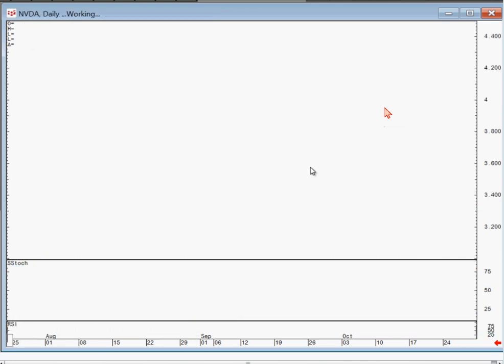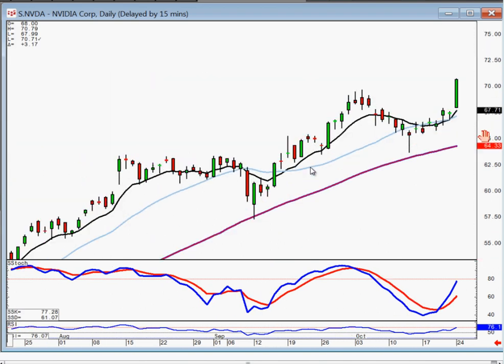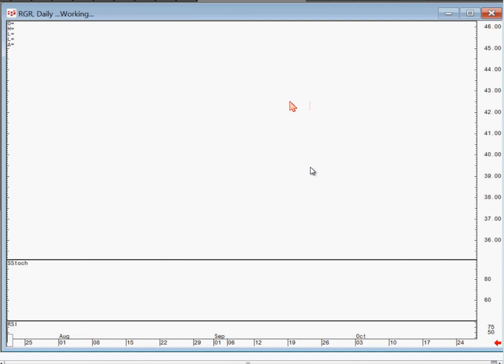NVIDIA, yeah, it has the potential of, let's make it big enough where we can draw, that it could either be this trajectory, or it could be this trajectory, which would be a substantial. So that's why we went after the weeklies.